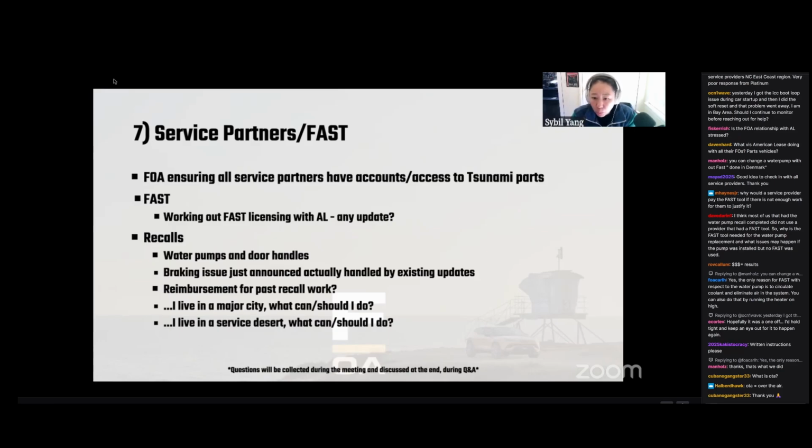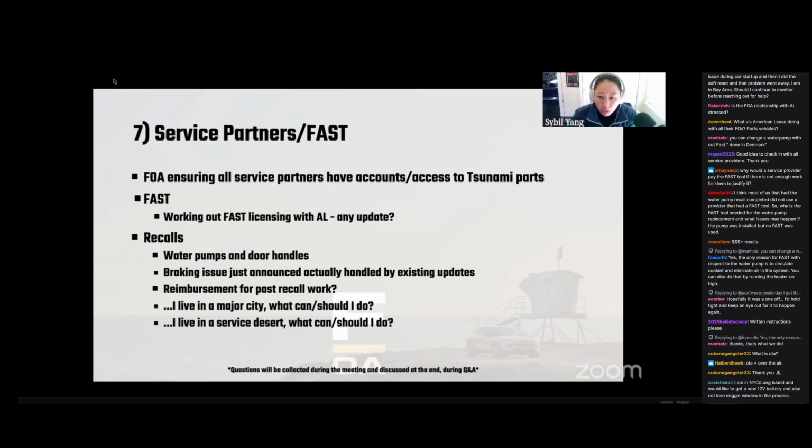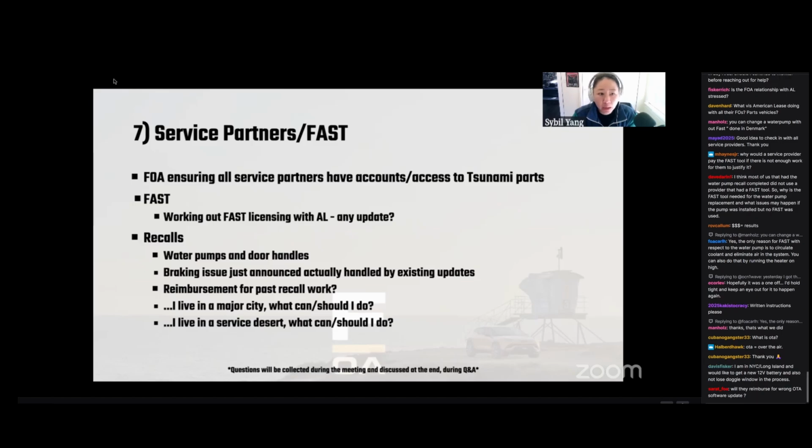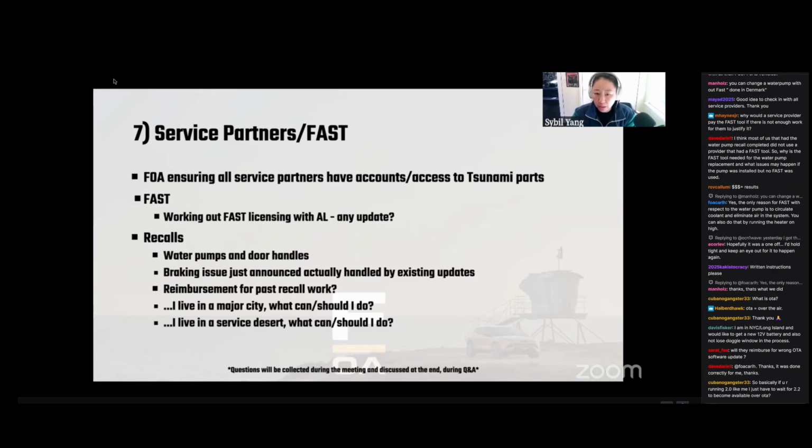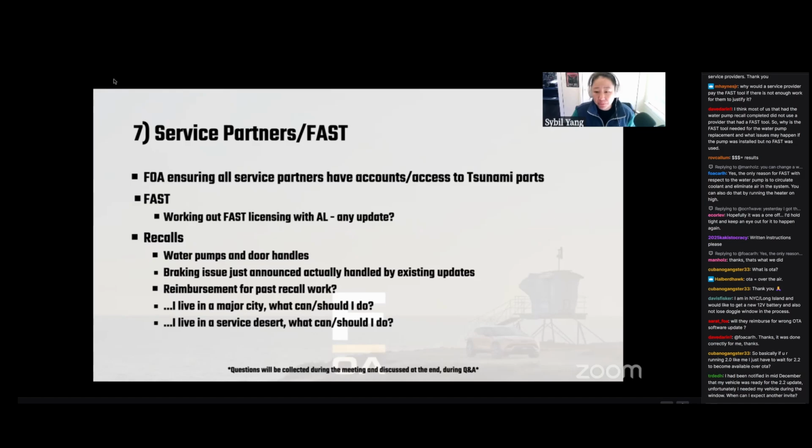Okay. We are also working into this negotiation what recall radius will qualify for a mobile technician. So you might be looking on that service provider list and seeing that there are big old service deserts across the US. And what American Lease is thinking of is bringing on a few mobile technicians that will schedule in those service deserts in certain parts of the calendar year. And then it would be your responsibility to book and then show up to one of those service locations. There's not going to be as much flexibility as, if you had bought a Toyota or something like that, where you can kind of choose when to bring your car in to get it done.